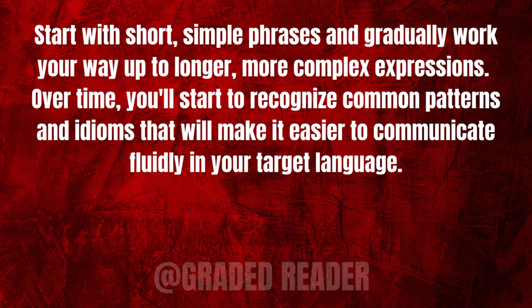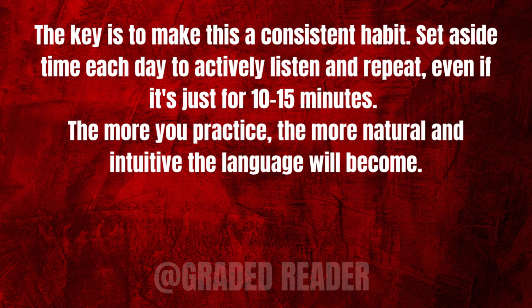Over time, you'll start to recognize common patterns and idioms that will make it easier to communicate fluidly in your target language. The key is to make this a consistent habit. Set aside time each day to actively listen and repeat, even if it's just for 10 to 15 minutes. The more you practice, the more natural and intuitive the language will become.